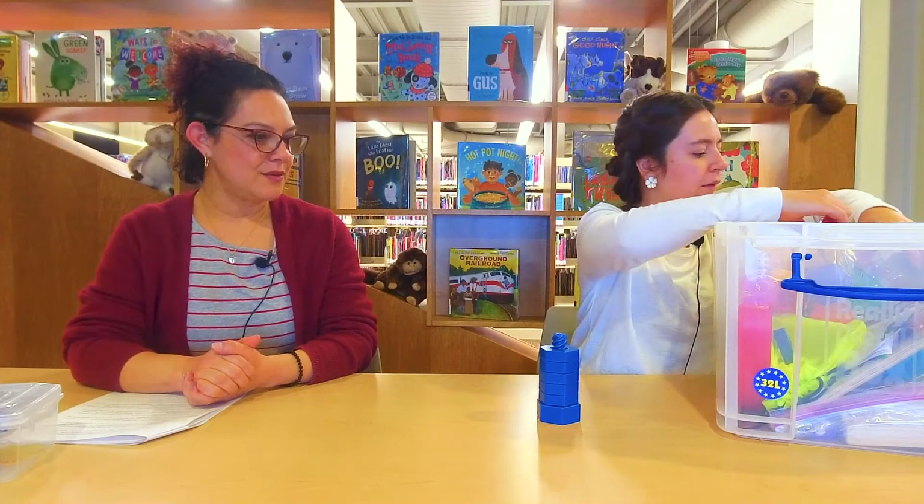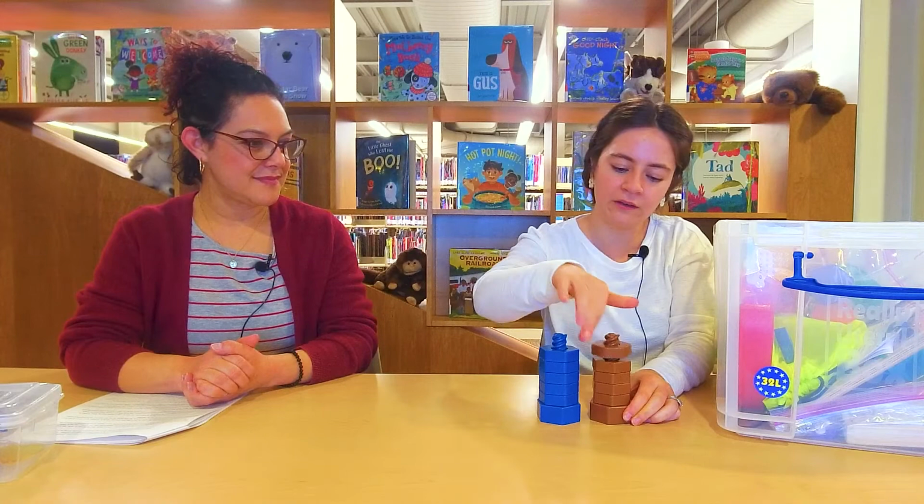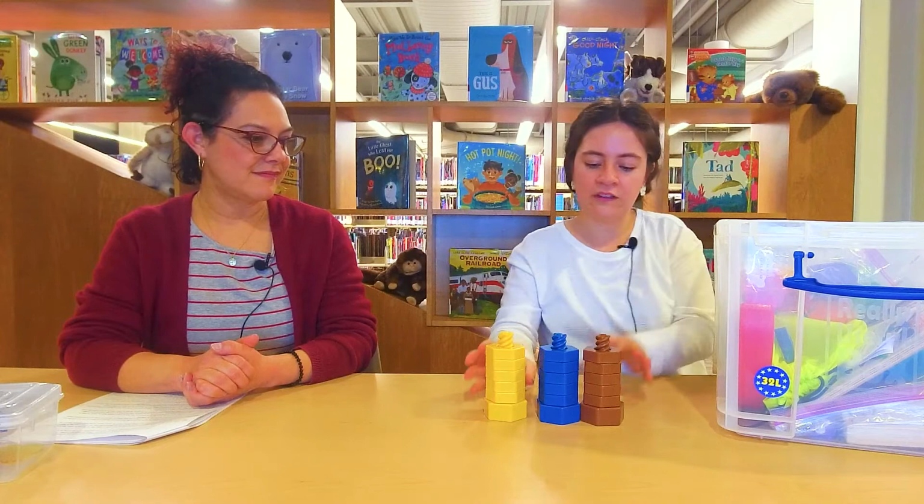Ooh, bloques de colores. And bolts, and you can take all of them off, and you can sort them onto each color. So these ones are already done, but you can take them all apart and put them all back together. So I'll just take out a few of the colors, but there are so many more in here.